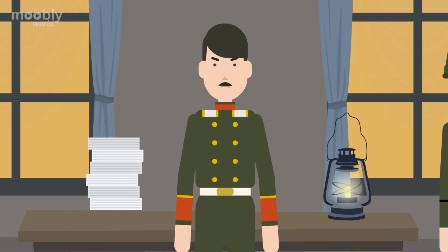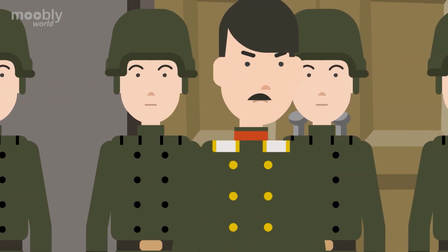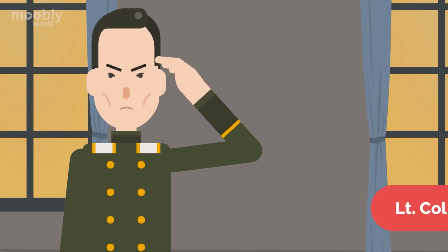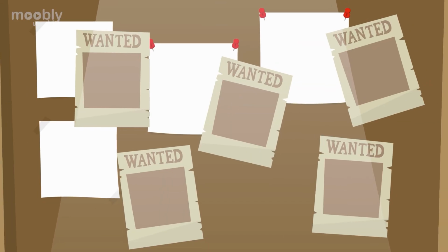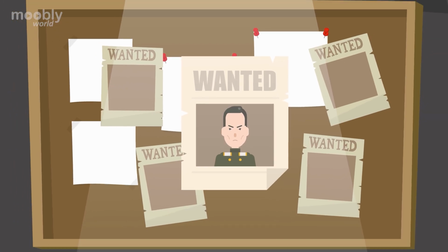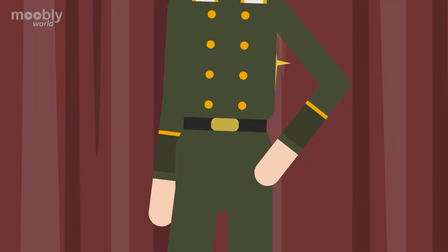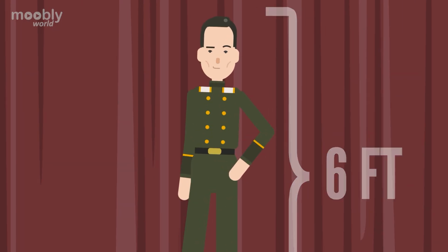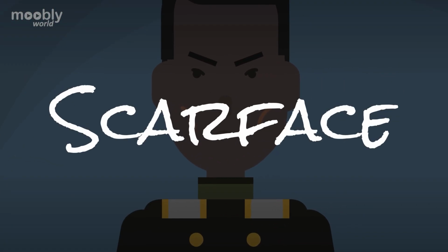Therefore, Hitler made sure to choose one of his most trusted soldiers to lead the operation, the notorious SS Commando Lieutenant Colonel Otto Skorzeny. At that time, Skorzeny was considered one of the most dangerous men in all of Europe. Born in Austria, his appearance alone was striking. Standing at 6 feet tall with a large scar on his face, he earned the nickname Scarface.